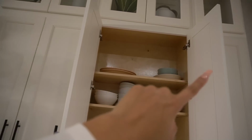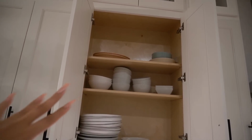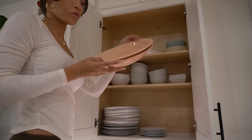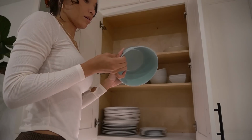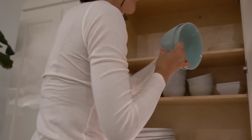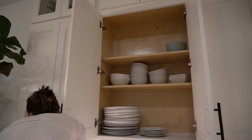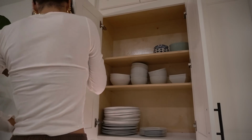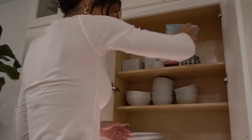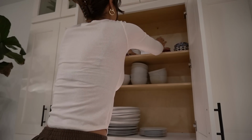Those random things up there, I never use them. Clearly they're random one-off mismatches, so I'm gonna donate those. I don't need these 2 random Fiesta plates, and I don't need these 2 random, well, these I might use because they can be used alongside these ones. So let's see, do I need these? I don't need these. Stop being a hoarder, Raven. I've never used those. Why would I start using them now? I don't need them. So there's this cabinet done.